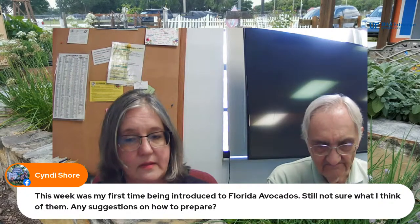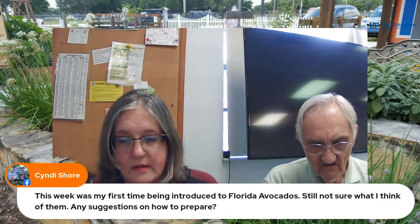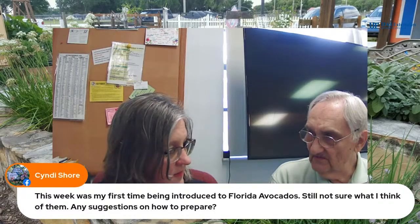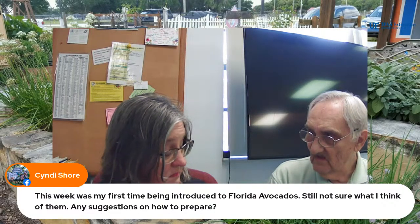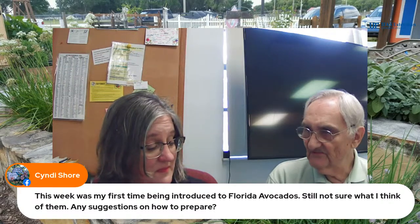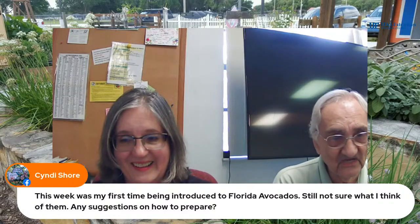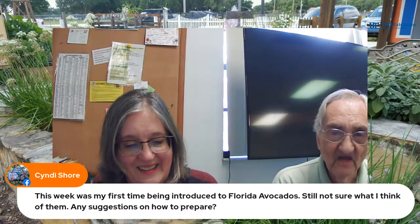Cut them in half, take the seed out, fill the cavity with small cooked shrimp, cover the whole thing with Thousand Island dressing, and eat the avocado and the shrimp and the Thousand Island dressing. It is a fantastic thing.